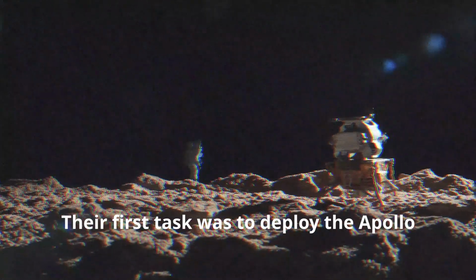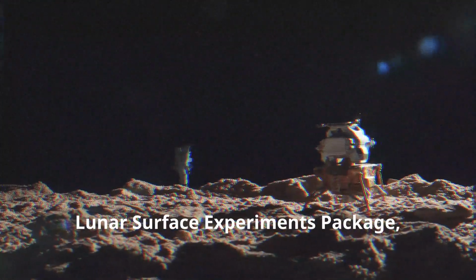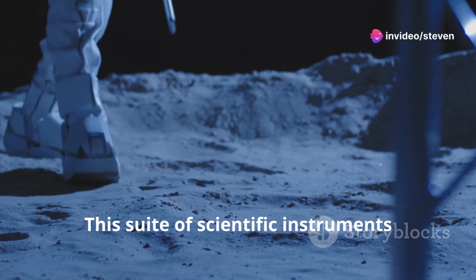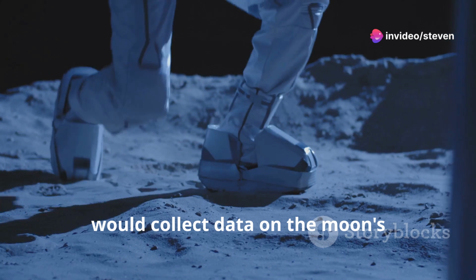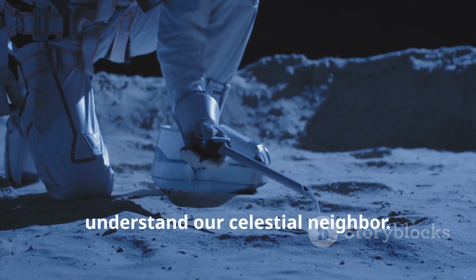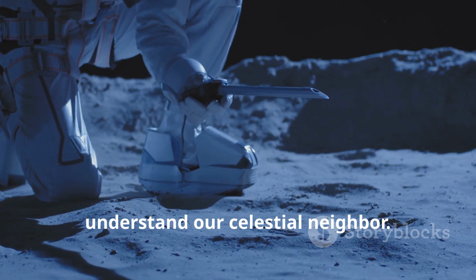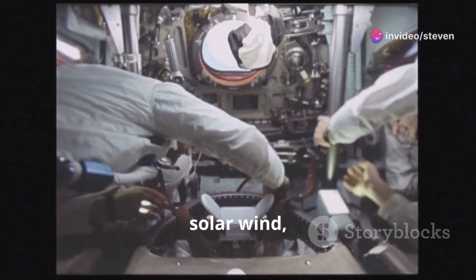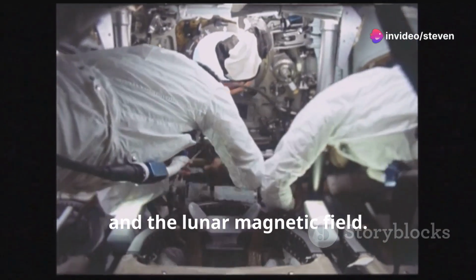Their first task was to deploy the Apollo Lunar Surface Experiments Package, or ALSEP. This suite of scientific instruments would collect data on the moon's environment and geology, helping scientists back on Earth better understand our celestial neighbor. The ALSEP included instruments to measure seismic activity, solar wind, and the lunar magnetic field.